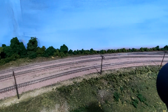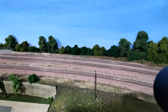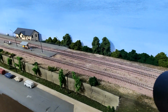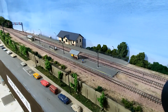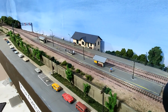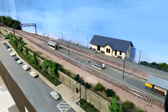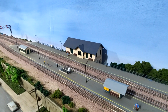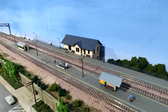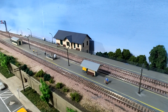Overall, I'm pretty happy with the way everything turned out. I was able to put in a lot of details. You can see the covered canopy there on the lower right-hand corner. That's an Atlas kit that I modified for this area. I also modeled the salt dispensers. You have the yellow ones next to the canopy and then a couple of white ones, one next to the stairs that come up.